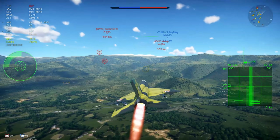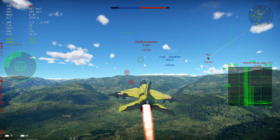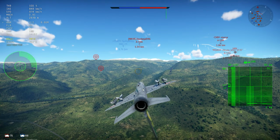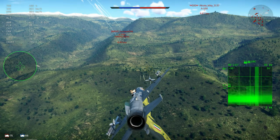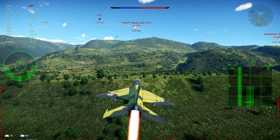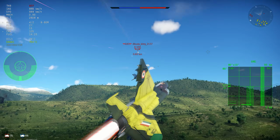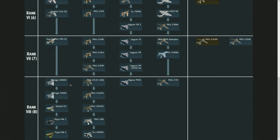And then we go for the rank 8. Just a disclaimer, remember that this rank 8 can be divided into a rank 9 in the future as well, right? So it depends on how Gaijin will want to do this, if they're going to add a rank 9 or 10 or whatever, or not, okay? But let's go as it is a rank 8 for now.